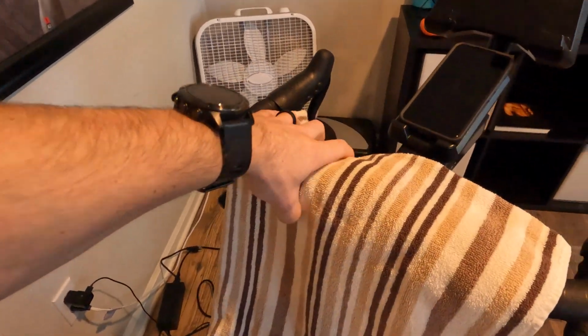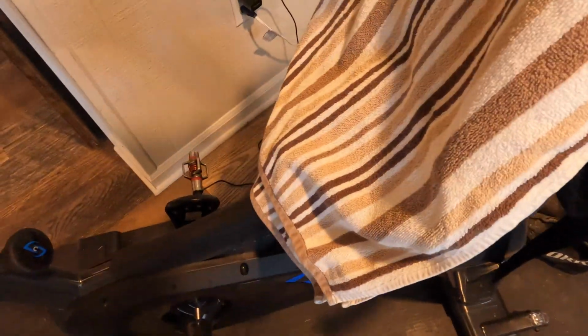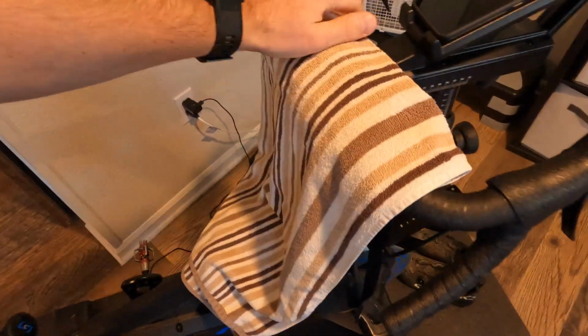You may have noticed in some of my videos that I use a towel draped over the handlebars. Maybe this is a common trick, but to me it is new because I'm new to indoor training. But I'm going to show you why this is so great. The towel gets draped over the bars and it kind of swoops down onto the top of the bike. My feet never really hit the towel as long as I have it pulled up properly.